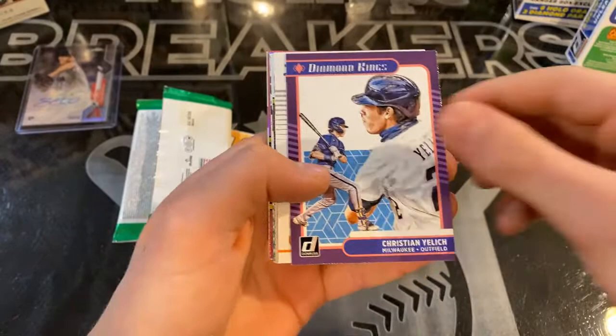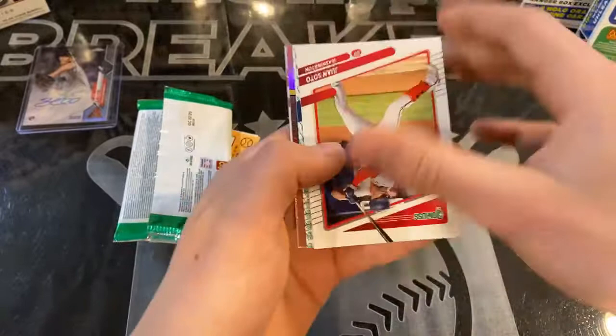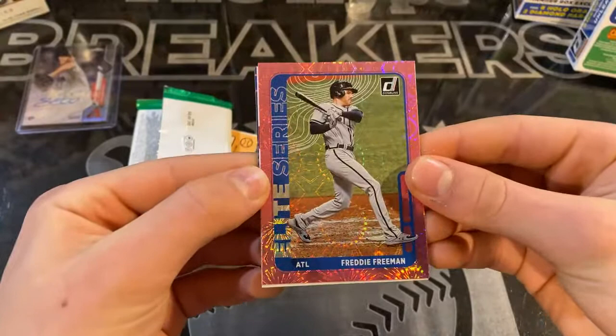Christian Yelich, Diamond Kings. Ryan Mountcastle for the Baltimore Orioles, another top rookie there. DJ LeMahieu, Mark McGwire, Juan Soto, followed by a Liberty Parallel. Going to be Clayton Kershaw for the Los Angeles Dodgers. Ken Griffey Jr., Pink Hollow. And a Pink Fireworks Elite Series, Freddie Freeman, the 2020 NL MVP.